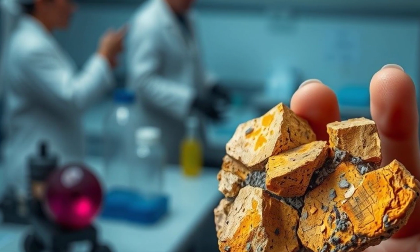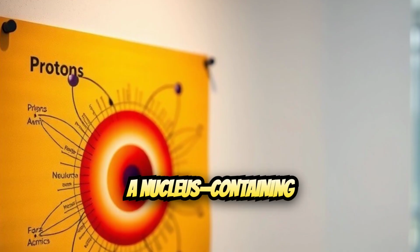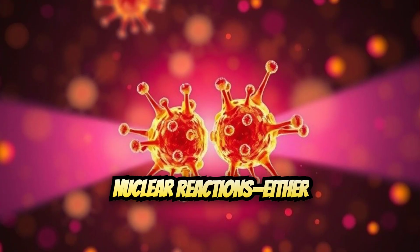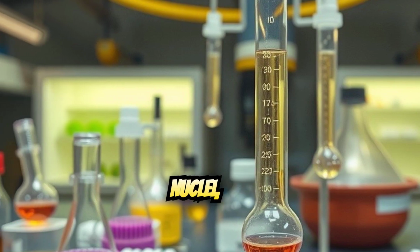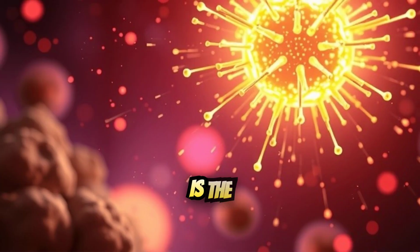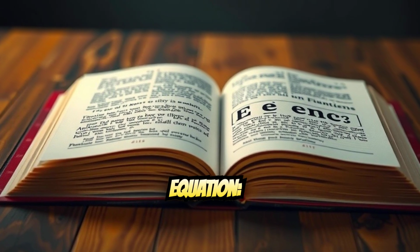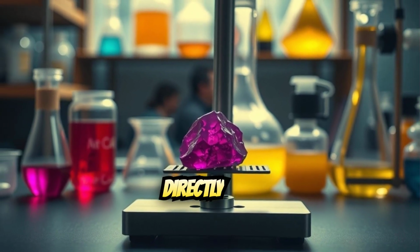Let's begin. Everything begins at the atomic level. Atoms are made of a nucleus, containing protons and neutrons, and a cloud of electrons orbiting around it. Nuclear bombs rely on nuclear reactions, either fission or fusion. Fission is the splitting of heavy atomic nuclei, like uranium-235 or plutonium-239. Fusion is the combining of light atomic nuclei, like hydrogen isotopes. Both reactions release massive amounts of energy, following Einstein's equation, E equals mc squared, where a tiny amount of mass is converted directly into energy.